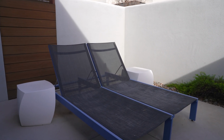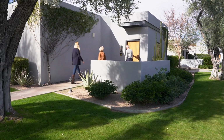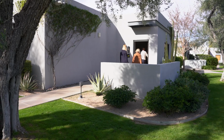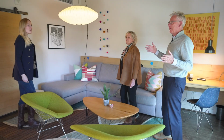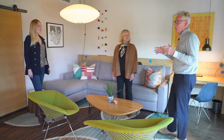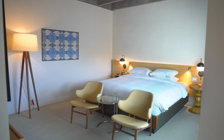So is this the largest suite on the property? There are 72 of these, but we do have larger suites. Let me show you some of them. These are our Sonoran suites. There's 16 of them on property. They're one-bedroom suites with a living room and a bedroom and 2 full baths. When we took over the property, these were small, kind of drab rooms. We combined 2 existing rooms into something that was far more comfortable and flexible and really just a higher quality.